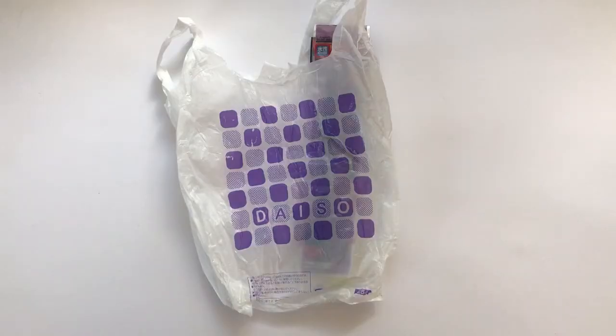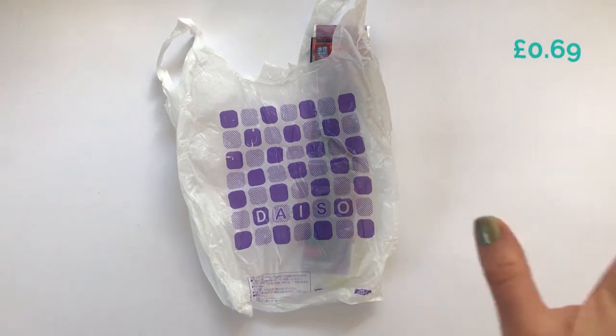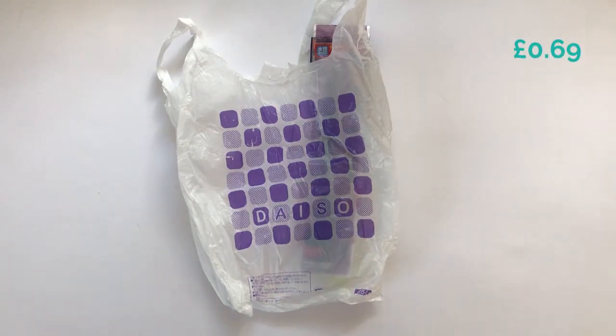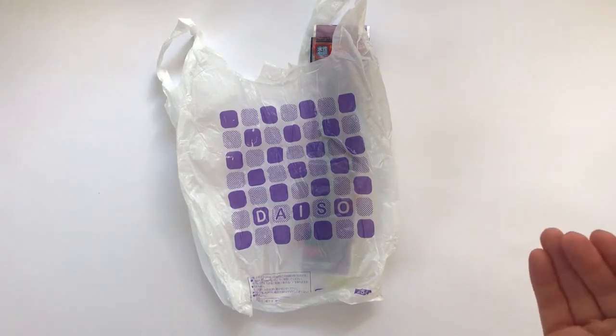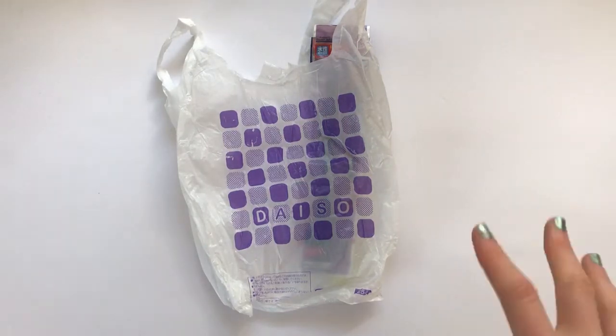The next shop is Daiso, and this place is awesome. It's basically like a pound shop, so everything in there is 100 yen, which is incredible, and they had so many good brush pens. It was unbelievable. I kind of restrict myself.